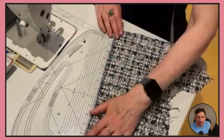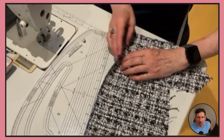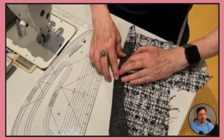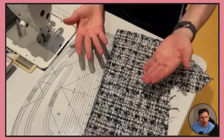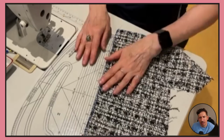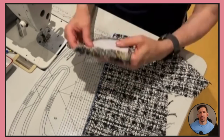Yeah. So that's another trick, and it's just fixing it. Seam allowances should be very generous. Because you don't, and that's fine. It's thick fabric. Nothing's going to show through. And then the other thing I would suggest is that you interline.